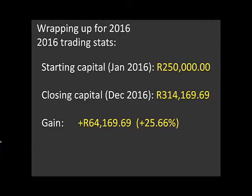We've closed the year now with 314,169 Rand. So that's a profit of 64,000 Rand that we've made for the portfolio. In percentage terms, 25% up for the year to date. And I think given how tough 2016 has been, I'm really, really pleased with this performance. I think it's been a great outcome for us.